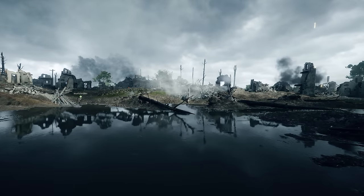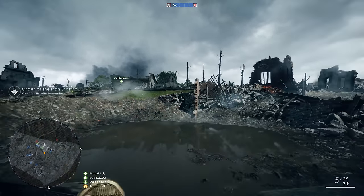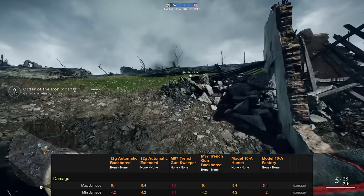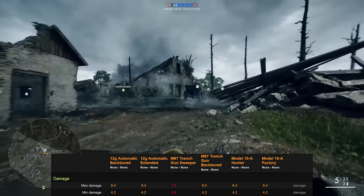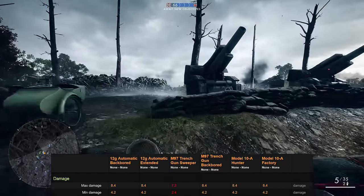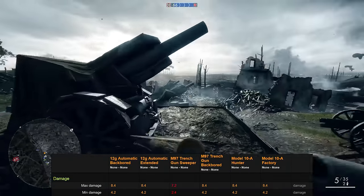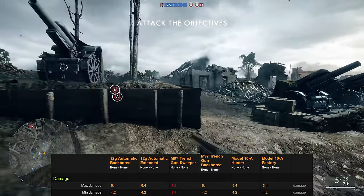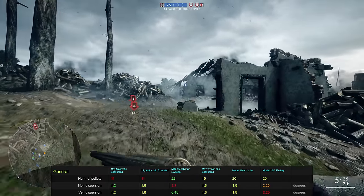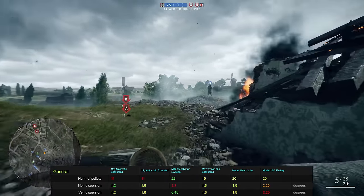When it comes to analyzing the damage capability of shotguns, things get a little bit more complicated than for other weapons. As you can see, the maximum and minimum damage per pellet is pretty much the same for each and every shotgun variant, with the exception of the trench gun sweeper, which is slightly weaker. But of course, there are so many more factors that go into calculating the damage output for shotguns. Let me first add in the number of pellets that each gun fires to give us sort of a true idea of how much damage it can do.